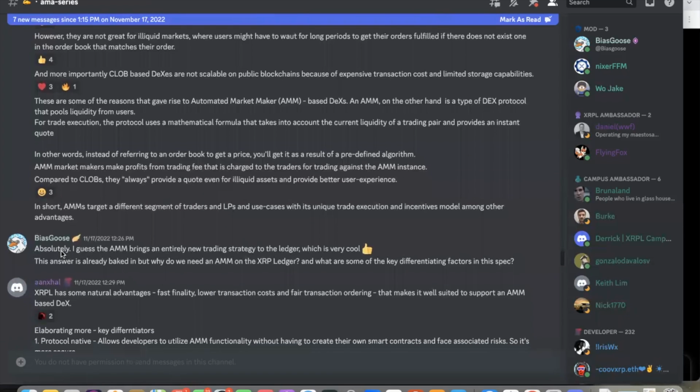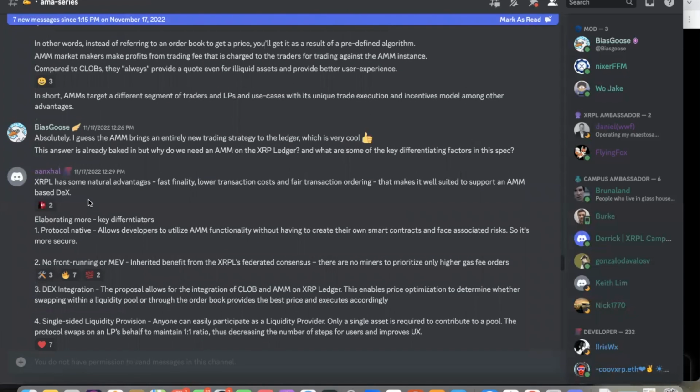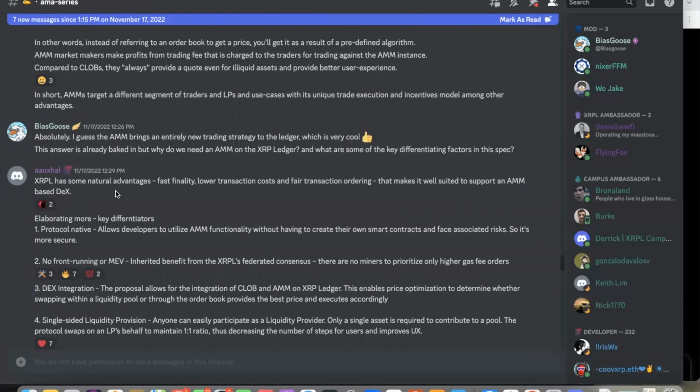Bias Goose responds, absolutely. I guess the AMM brings an entirely new trading strategy to the ledger, which is very cool. The answer is already baked in, but why do we need an AMM on the XRP ledger? And what are some of the key differentiating factors in this spec? She responds, XRPL has some natural advantages: fast finality, lower transaction costs, and fair transaction ordering. That makes it well suited to support an automated market making based DEX.